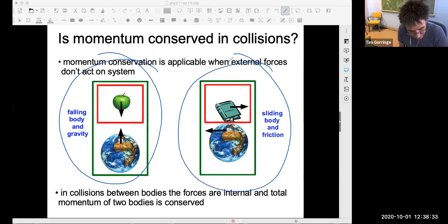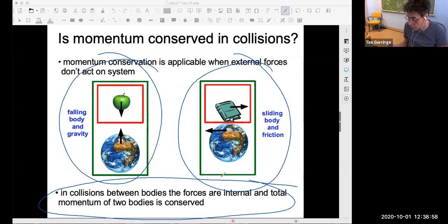So in collisions, supposing 2 cars strike one another, or 2 protons strike one another, the forces acting between the 2 cars, the forces acting between the 2 protons, are internal forces if you're thinking about the 2 cars as a system or the 2 protons as a system. And so in the collision overall, between 2 protons, between 2 cars, momentum is conserved because the forces between the cars or the forces between the protons are internal forces. And so we can apply momentum conservation to all collisions we're talking about.